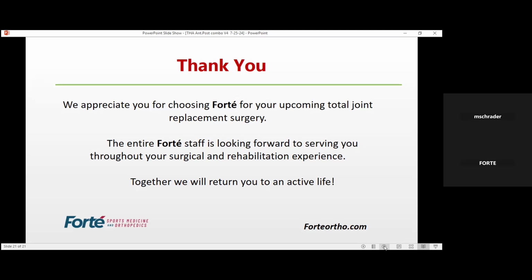Earlier, I mentioned a prehab physical therapy visit. That is a physical therapy visit that you do prior to surgery. It is a one-on-one appointment with a physical therapy specialist who specializes in total joints, patient education and rehabilitation. That visit occurs in our Forte Rehabilitation Department, which is located on the first floor of our building.